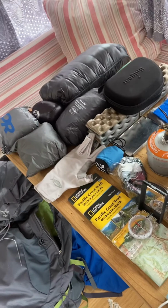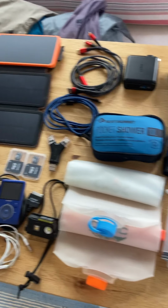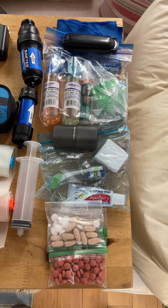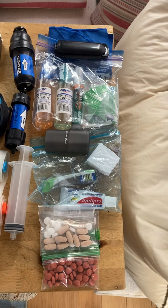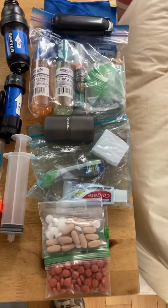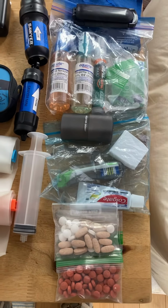This is my initial loadout, guys. This will be thinned down. My pack is kind of heavy at the start of this thing, but there's some things that I think I need, and maybe I'll find out that I don't, and I can just pack them up at the next post office and get rid of them. So we'll get through this list as quickly as I can.